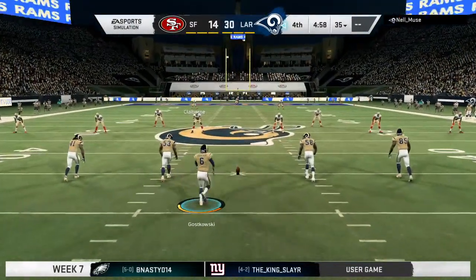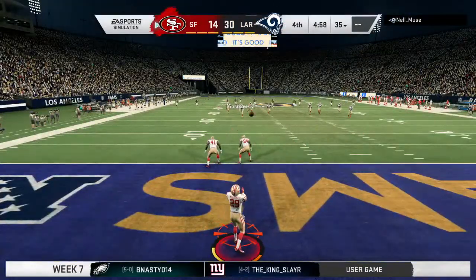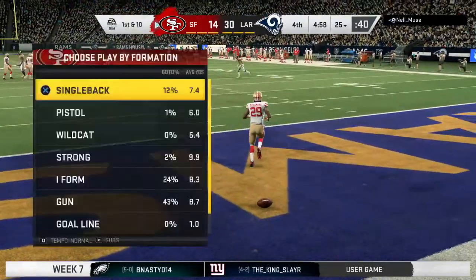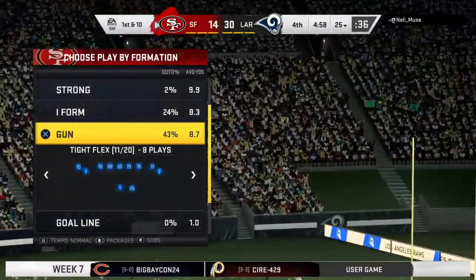Gostkowski now after the touchdown. He'll send this one away. This will be taken to the back of the end zone. And no run back here. This will be a touchback, and it comes out to the 25-yard line.